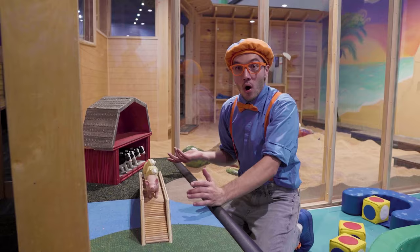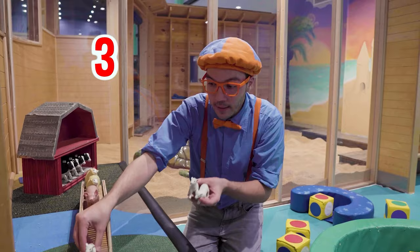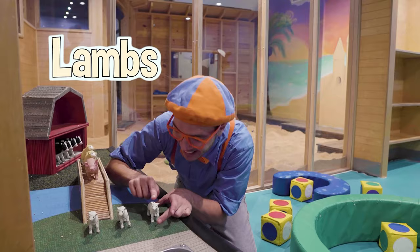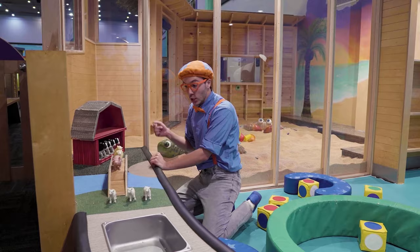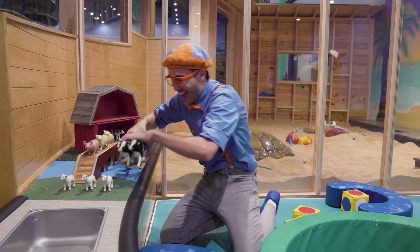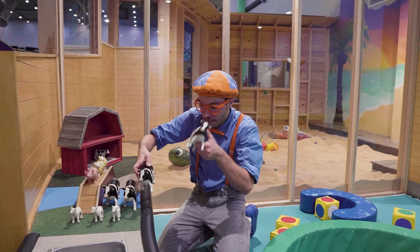Okay, right there. Whoa, and look at this. There are three animals here. One, two, three. Do you know what kind of animals these are? Yeah, they're little lambs and they're so cute and tiny. Ooh. They're gonna hang out near the bridge too. Whoa. And look at this. There are four really big cows. Moo, moo, moo. Yeah. One, two, three, four. Whoa, four really big cows.